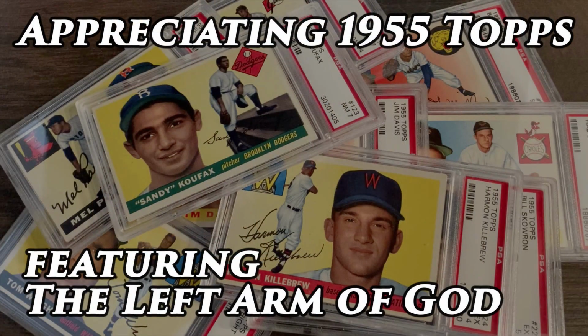I'll be showing more slabs of 1955 cards next month, including the Left Arm of God and the Killer.